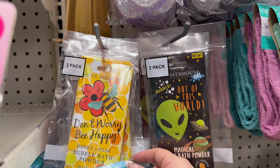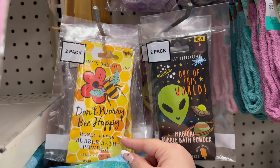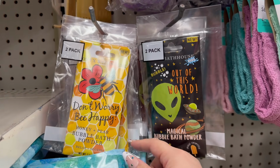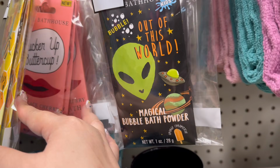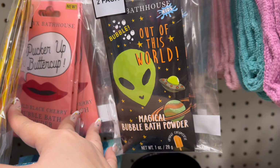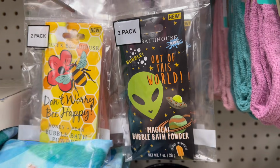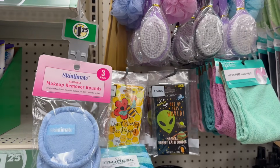And then you have this one, Don't Worry, Be Happy. This is Honey and Pear. Also the same concept of the bubble bath powders, which you are getting a 1 ounce. And we've seen these other ones at another location. So this one is the Wild Black Cherry, same thing, the bath powder bubble bath.